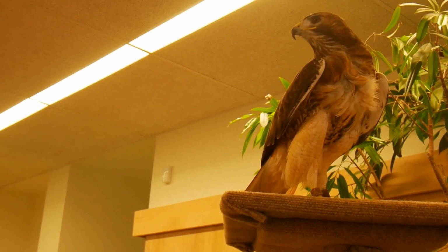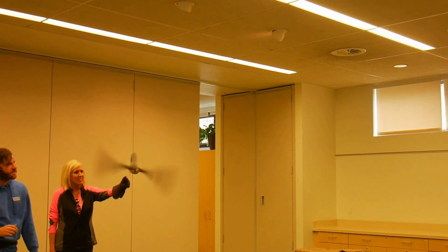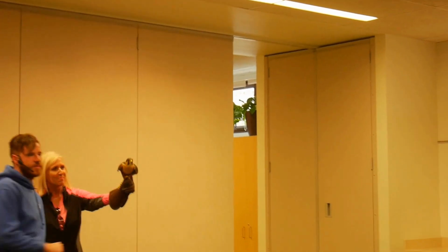One of my favorite things about red-tailed hawks is that they're easy to see in the wild. I don't think any of us would be thinking they're beautiful if we were pigeons, because that's what these birds eat in the wild. They eat birds, pigeons, sometimes even bats and insects. So they have to be pretty fast and maneuverable, as you guys just saw.